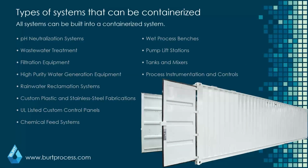So what can be built into a containerized system? Really anything can. These are obviously some of the things that we as a process manufacturer make, and a lot of them do obviously handle water: water technologies, pH neutralization, filtration, high purity water, solvent collection are kind of some of the big ones, as well as chemical feed-based systems as well.